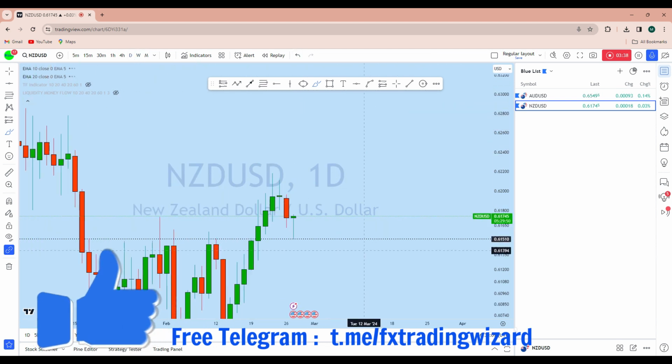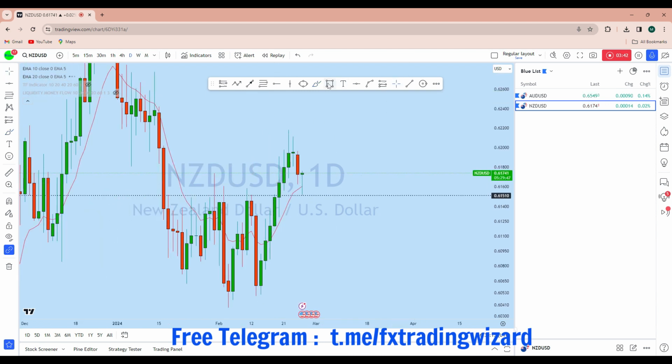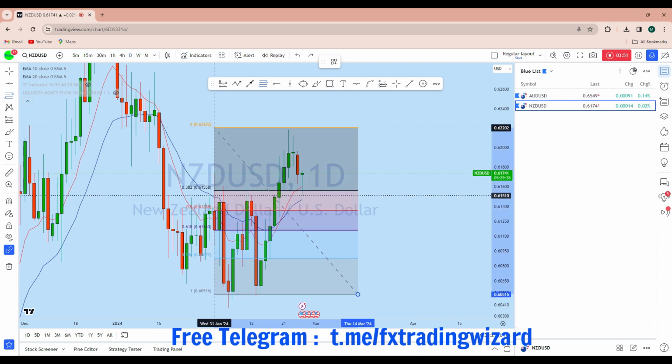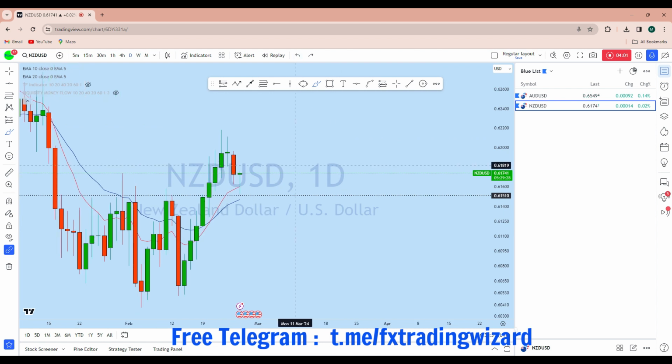Now looking at the daily chart, we can see that NZD USD from the daily time frame had a huge bullish momentum followed by a pullback. If we take our Fibonacci from the start of this move to the end of the move, we can see that NZD USD is getting a very strong rejection from the 38.2% Fibonacci level, which is the minimum Fibonacci level.